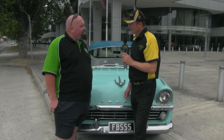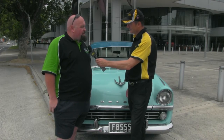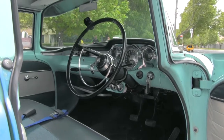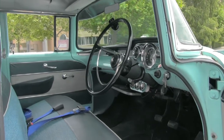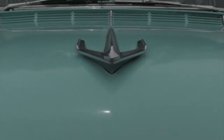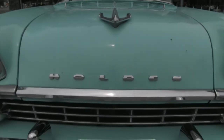Now apparently your dad saw it on Facebook of all places. Yeah, saw it on a buy, swap and sell site in New South Wales, an old Holden site. How freaky is that? Yeah, it was crazy. And Dad goes, "Oh, have a look at this." I had a look at it. I said, "That's my car." He goes, "Are you sure?" I said, "No, I know it's my car." So I did the Queensland rego check.